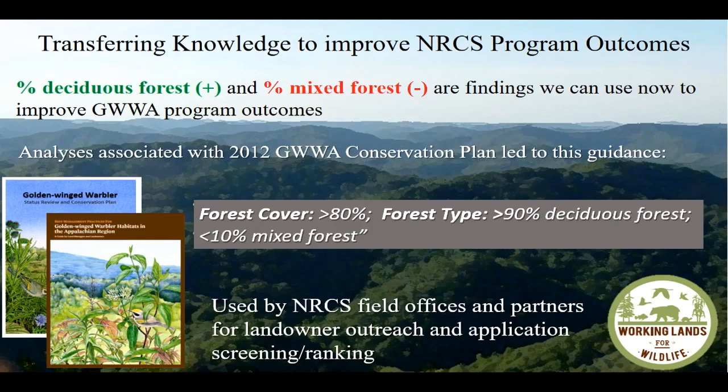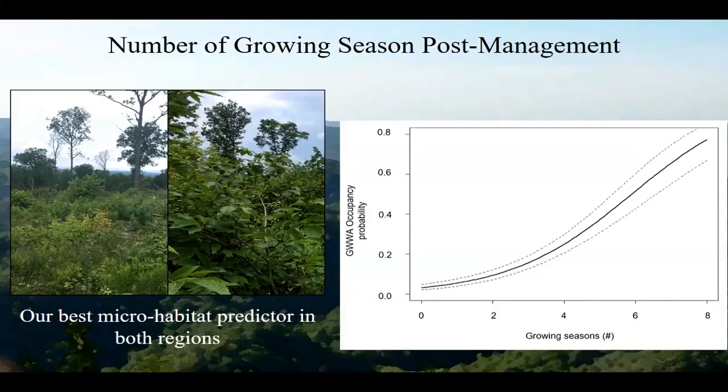So we use this for both outreach as well as thinking about incorporating into our future analyses. But I think this is the one that is most important from the standpoint of evaluating success of the program and where we are currently right now. And that is this microhabitat feature being the most important is time, number of growing seasons since management. Obviously, golden-winged warblers weren't flying over and saying, oh, that one looks like it's 3 years post-management. It was identifying some kind of structural elements, and succession accounts for that, right?